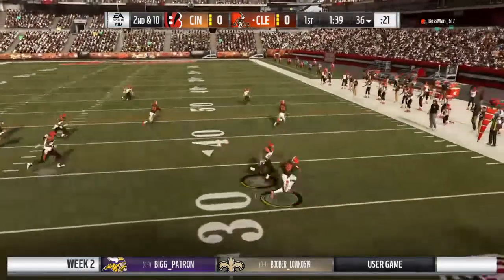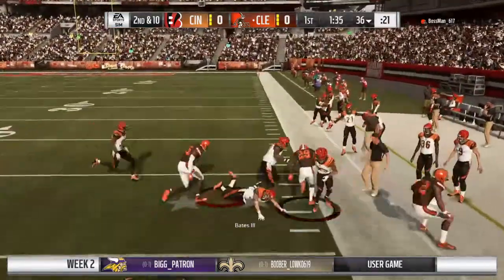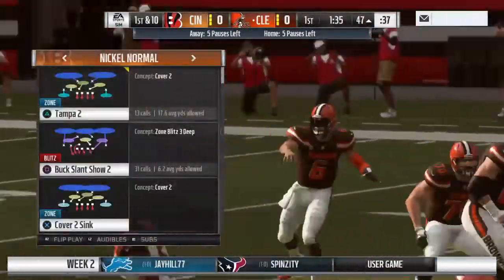A second down throw for Mayfield. He's going to flip that out to the flat. It's complete. Just what the Browns needed there, good for a gain of 17.